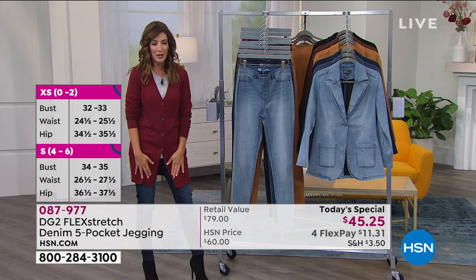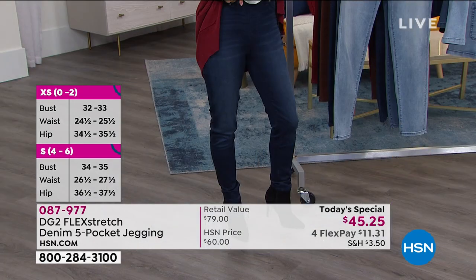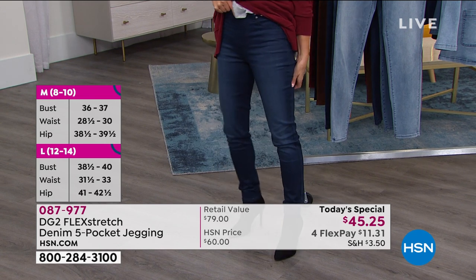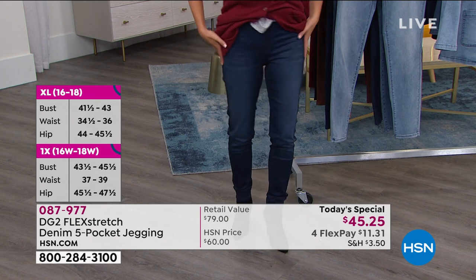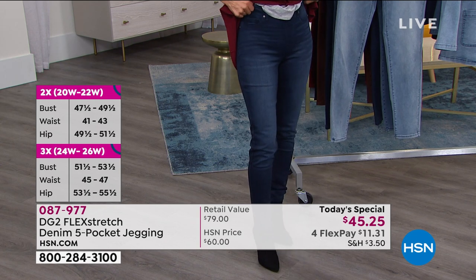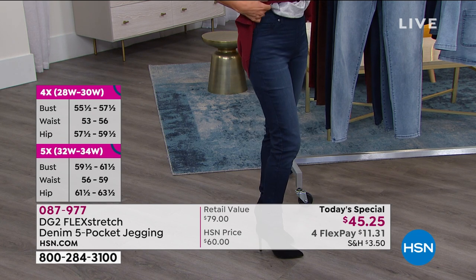I'm wearing the indigo. It feels amazing. I love the way it smooths out the belly. I love the extra 10 to 12 inches of stretch. I love the way it hugs your curves, but never feels confining. And then you've got the most incredibly beautifully soft look of a very high-end expensive designer jean for a fraction of the price. Today it's $45.25.